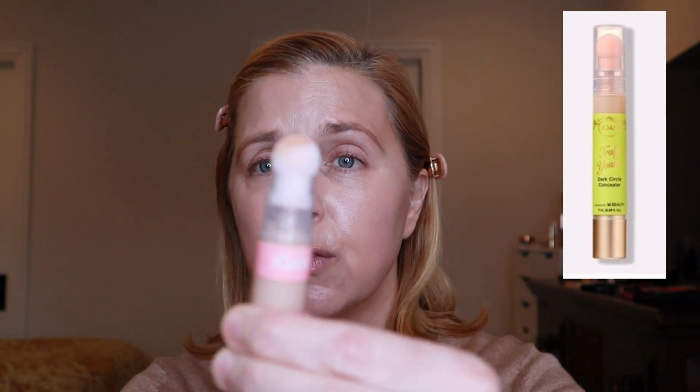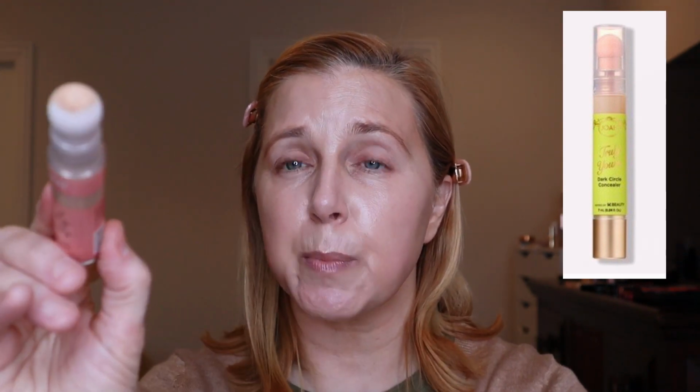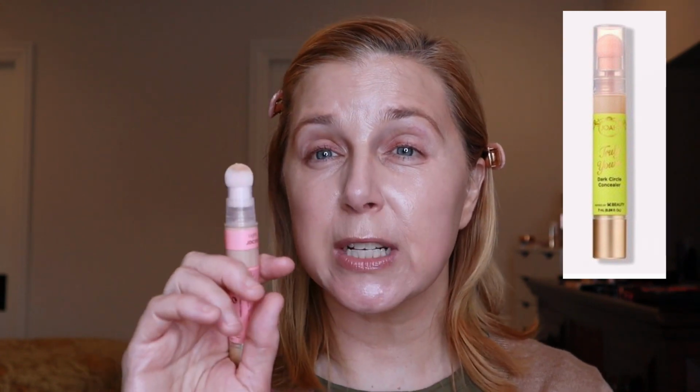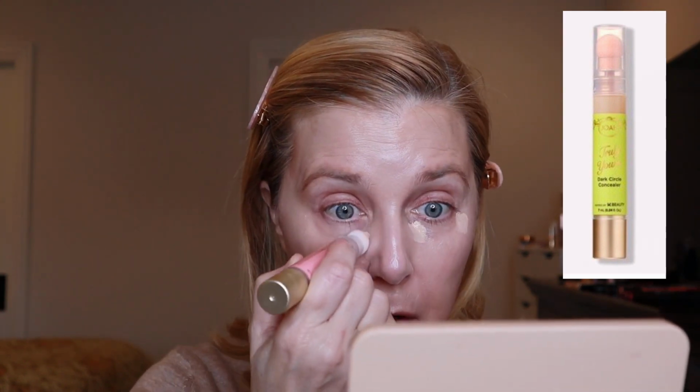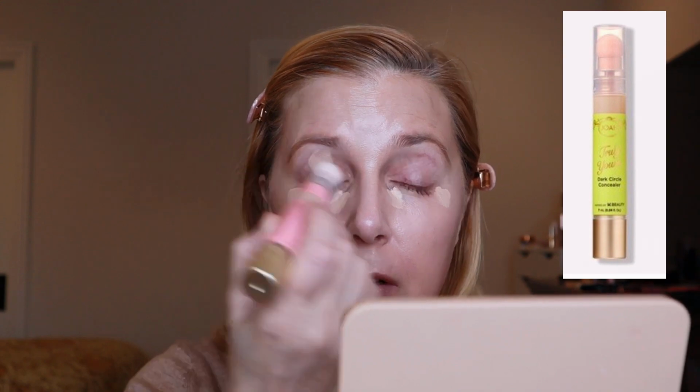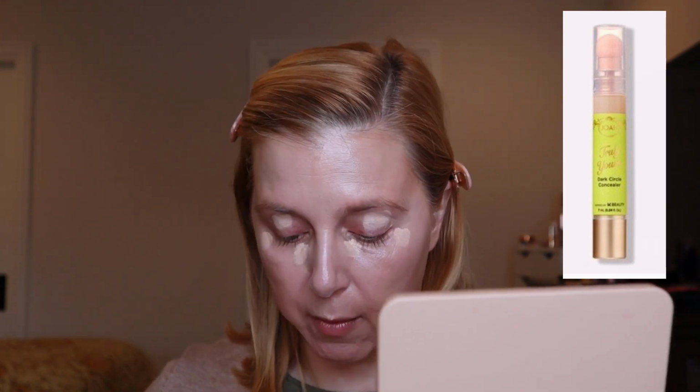Okay, the next product I'm trying is from Joah as well, and this is their Truly Yours Dark Circle Concealer. So I did use this yesterday as well, and this has a little pumpy kind of sponge on the end, just like the Maybelline Age Rewind, and also like the one from Charlotte Tilbury. I'm just gonna put some of this here on my under eye, and I'm gonna use it too as an eye primer because I don't have a separate eye primer.